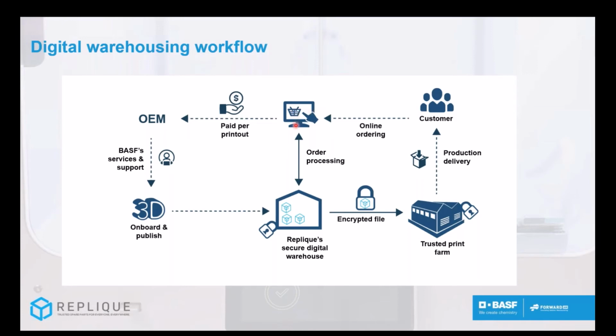As soon as the order is placed, this order is received by Replique's digital warehouse, which then encrypts this file and securely transfers this to a trusted print farm. The print farm has a small piece of software running, and they can decrypt this file to understand which design is this, print this, and send this to the customer.